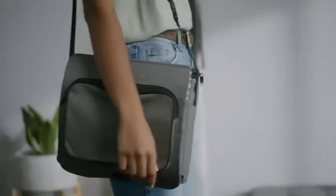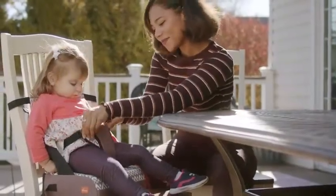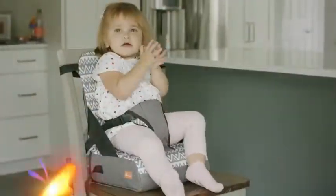The Dream Baby grab-and-go booster seat can be secured onto most sturdy chairs. Plus, the booster can be easily carried with the attached shoulder strap. The convenience, style, and portability make traveling with children so much easier.